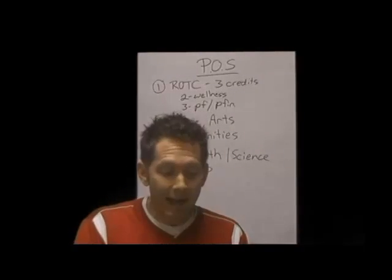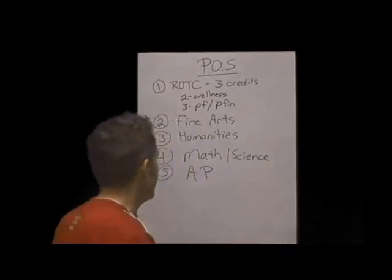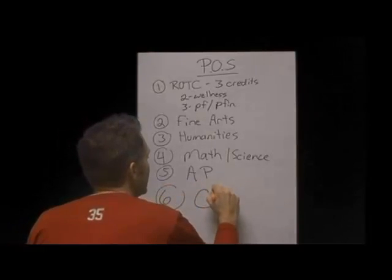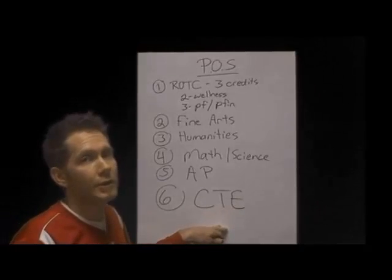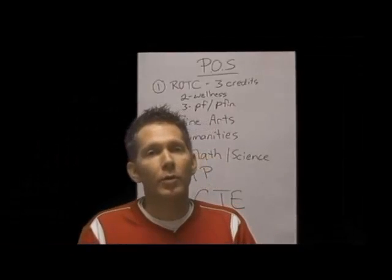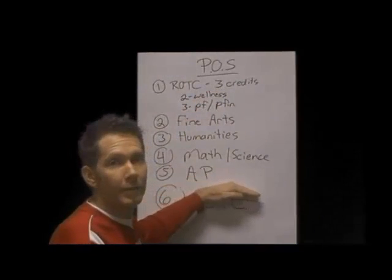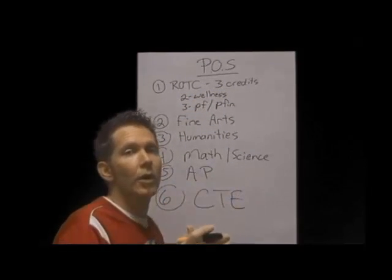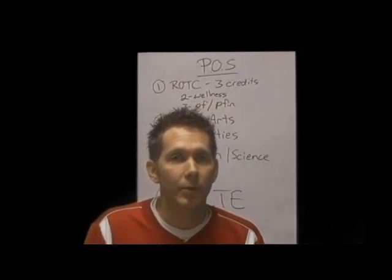So the last big one, which has lots of different areas, is a program of study in an area of CTE or career technical education. If you know your program of study is going to be one of these 5, then on the bottom of your course selection sheet, you need to circle the next appropriate class or the classes that you need in order to complete that program of study.